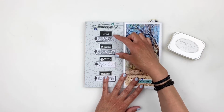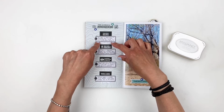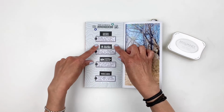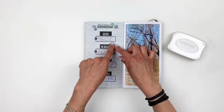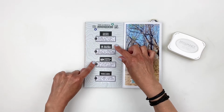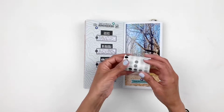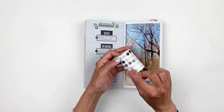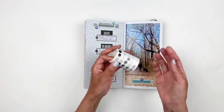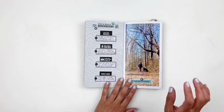And then I added white labels, or actually I think I stamped these out. These are a part of an Everyday Explorers stamp set, if I'm not mistaken. I stamped them on white paper and added my journaling to go with each prompt. And then I added some of my favorite washi dots. I've shared these before, but these have become a favorite, and they're just little dots of washi that you can remove and stick on your spread. It's the little simple things, you guys, that make a difference.